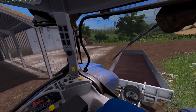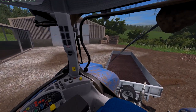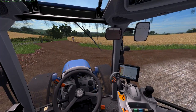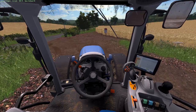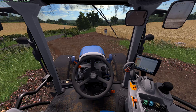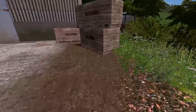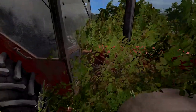What's the best way for me to go about this, I wonder? It might be a good idea to try and get it out of the hedge and onto this concrete here, if we can. There we go. Right, let's turn her off for a second. Let's hop out. I'm not going to put the ramps down yet because I'm not sure if this is what we need to do. So I just need to see if I can get my way through. Well, here we go.